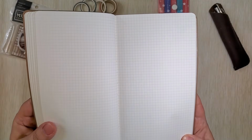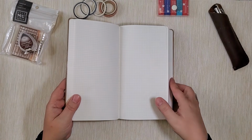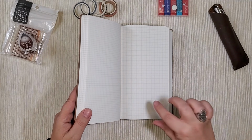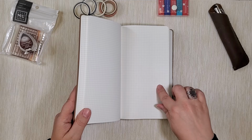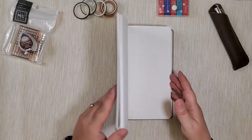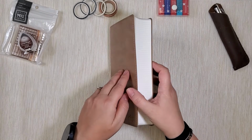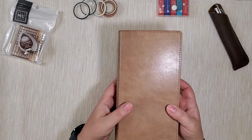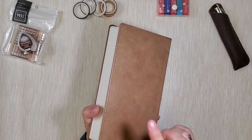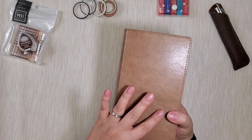Now, as I mentioned, this notebook is made with Tomoe River Paper, and as you can see, it is graph paper. So this one is 3.7 millimeter. Allie also has one notebook, also standard, but with a slightly different, smaller grid. I believe it's 2.5 millimeter, and that notebook, I believe, comes in a slimmer, like half size, maybe 500 or 700 pages, but I wanted to get the chunkiest one she had. And also I wanted this size because I prefer the 3.7 millimeter grid.